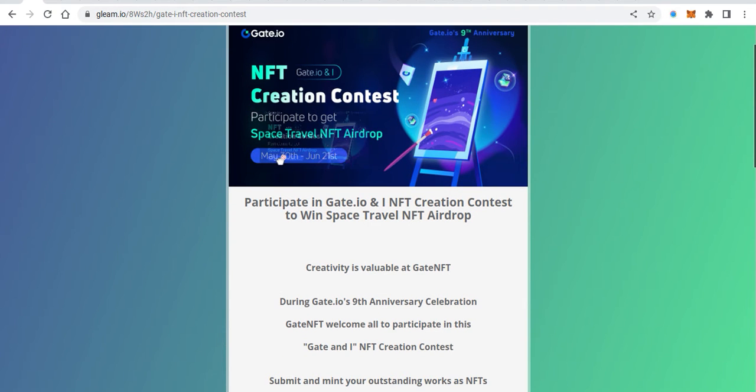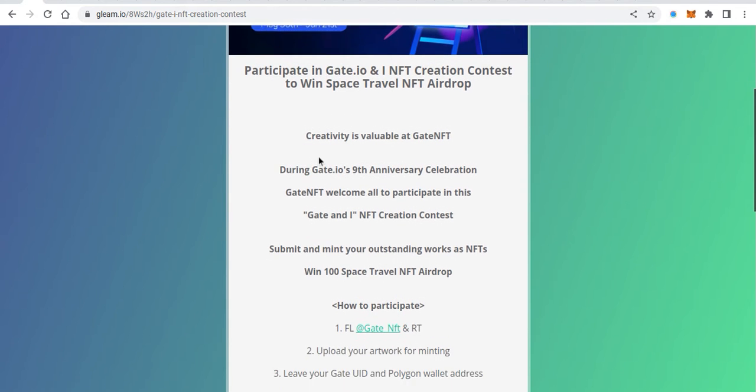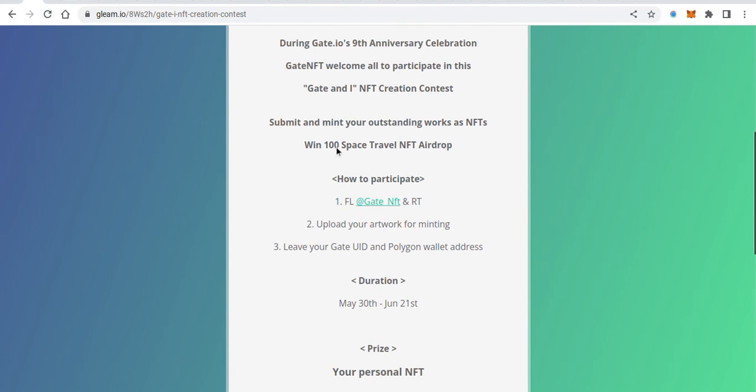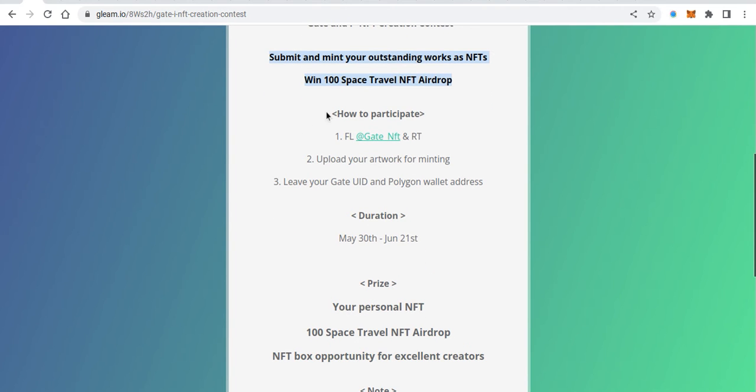Okay, this is actually from May 30th to June 21st. Now this is how it's going to work. Creativity is valuable at Gate NFT. What you need to do is to submit and mint your outstanding works as NFTs, win 100 space travel NFT airdrop. Wow. How to participate?